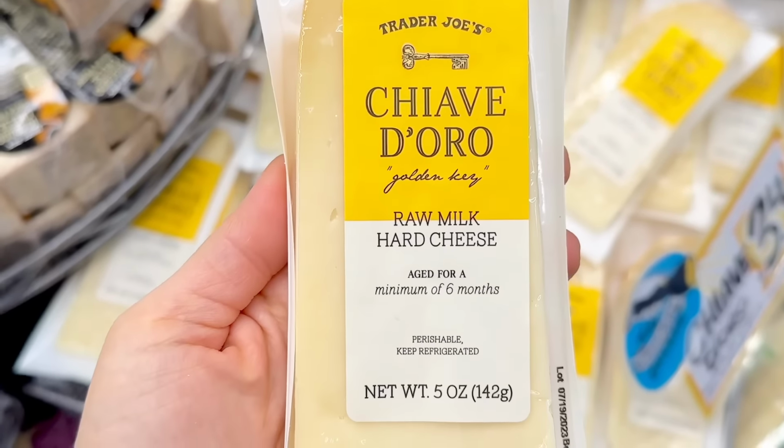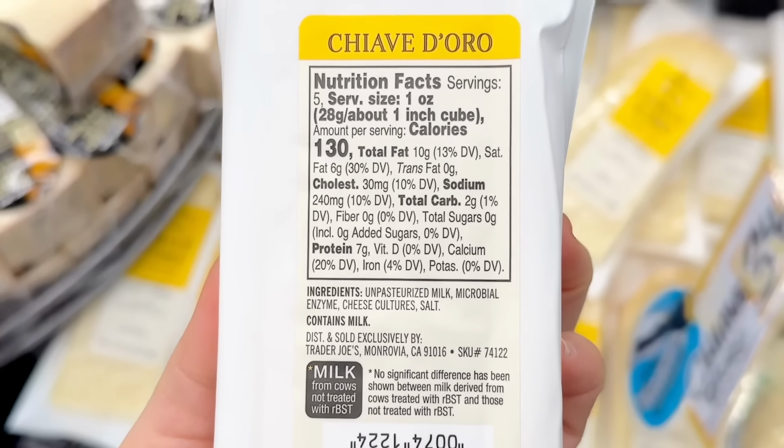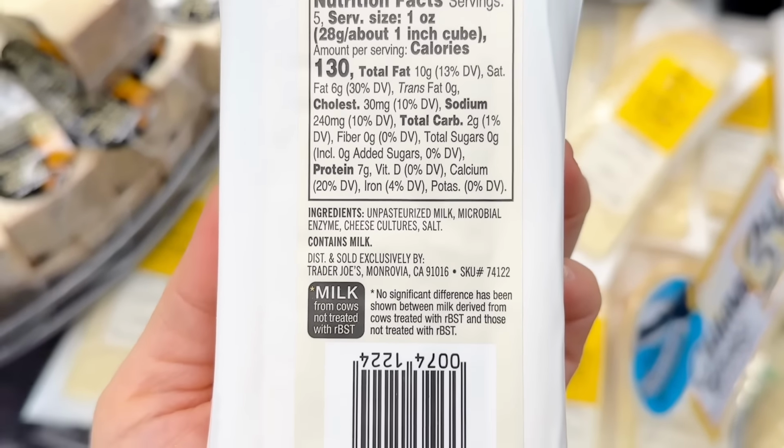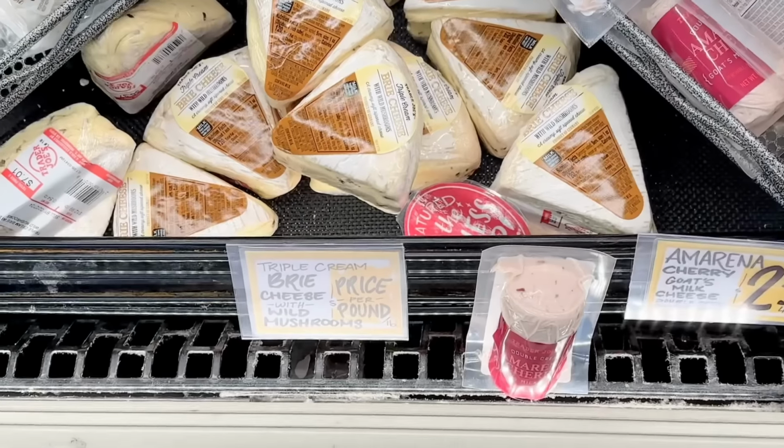This is aged for a minimum of 6 months. I've heard great reviews on this. And this is okay for vegetarians because they use microbial enzymes. And this is $3.49 for the block. Let's check out the other cheeses.